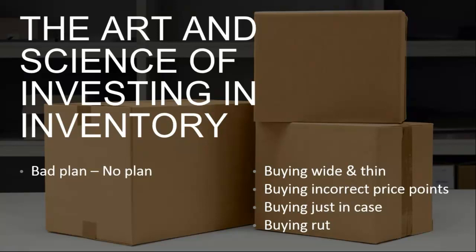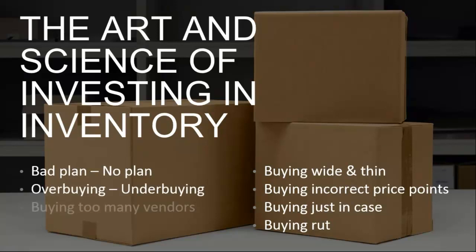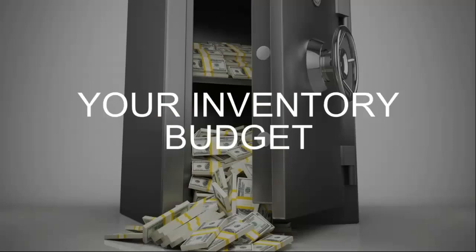It could be a bad plan. It could be no plans. It could be overbuying. It could be underbuying. It could be buying from too many vendors. It could be buying duplications. Again, a whole host of reasons. But what it really comes down to is a metric around our inventory budget.